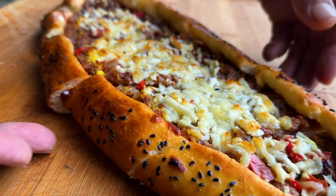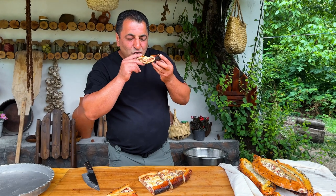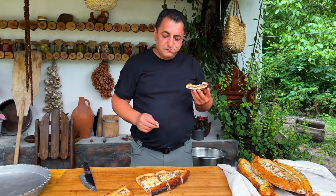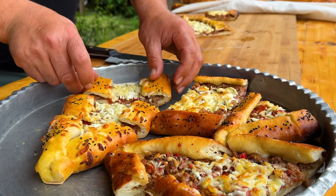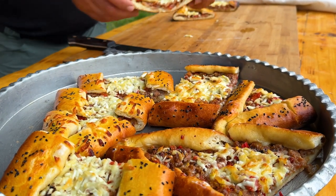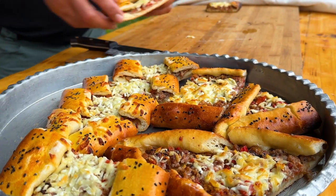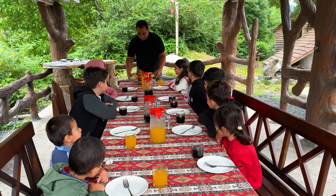It's time for eating. It's hot and tasty. It's really good. Super. So who are we putting these slices of loaves on the plate for? Of course, for our beloved children.